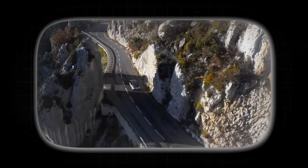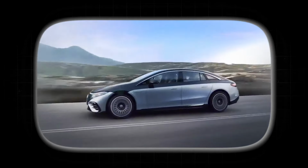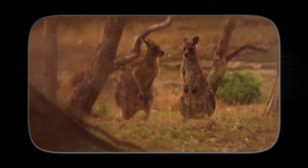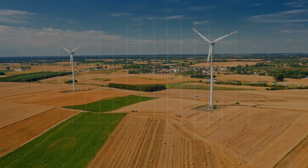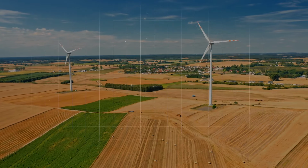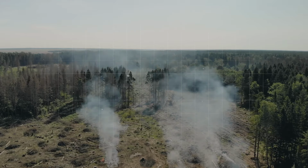In reality, EV owners are not saving the planet. They're part of a system that's vandalizing our countryside and displacing wildlife under the guise of sustainability. It's time we wake up and see these wind turbines for what they really are. Not symbols of green energy, but icons of environmental damage.